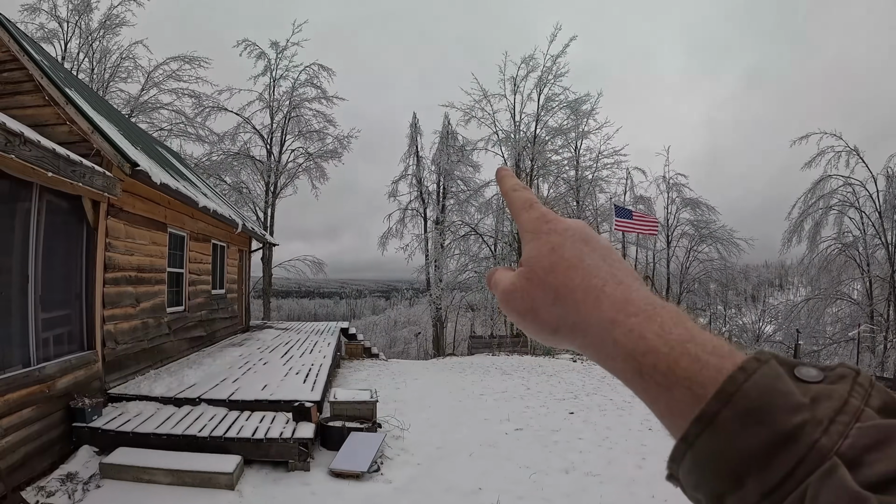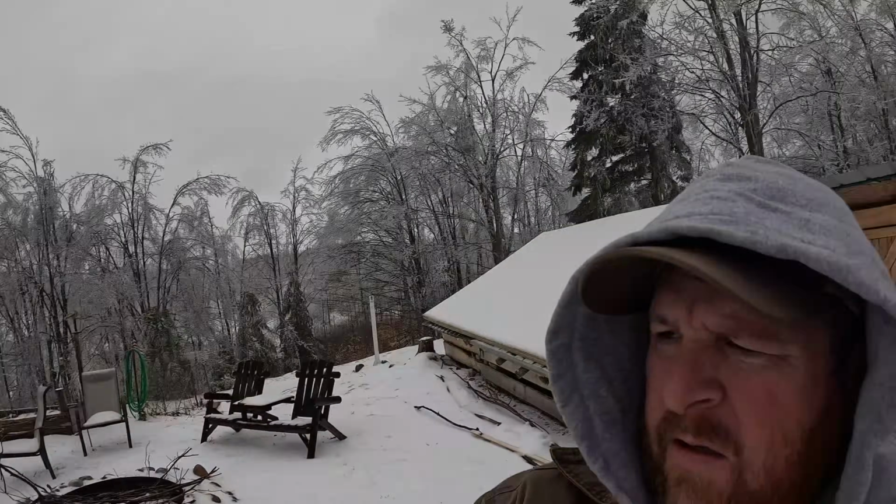Hey, good morning everybody. Day 2, ice storm aftermath. Things are a mess, guys. All the treetops are still hanging. All the ice is still on the trees.